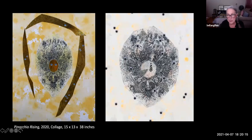And like I said, here are two that come from one, the Pinocchio Rising piece, just changing the colors to see how that affects something, bringing another element into it. There are probably about four more of these, and the collages range from about 6 inches by 4 inches on up to 30 by 40. If you want to see more of them, they're on my website.